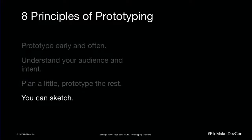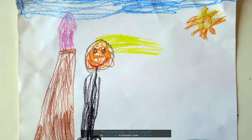Next one, here comes the Tony Robbins portion of the speech. You can sketch. All of us can sketch, all right? Now, if we were 6 years old and I asked you if you could draw, you would probably be like, yeah, I'm a damn good drawer, right? But now if I asked you if you can draw, you would say no, because our expectations are higher because we've watched too many Bob Ross videos, right? He's just too good.